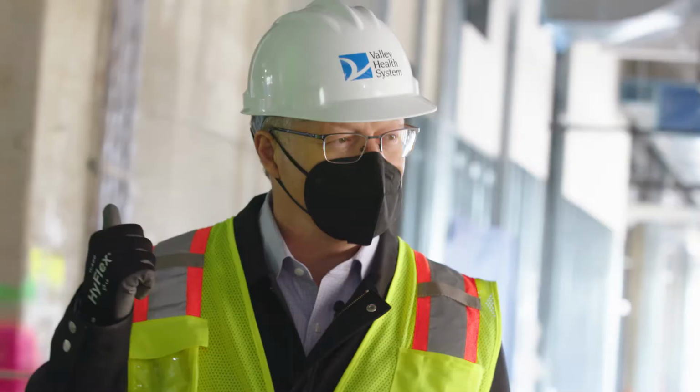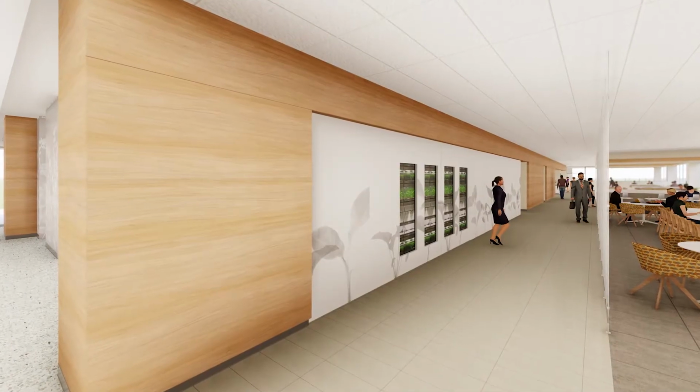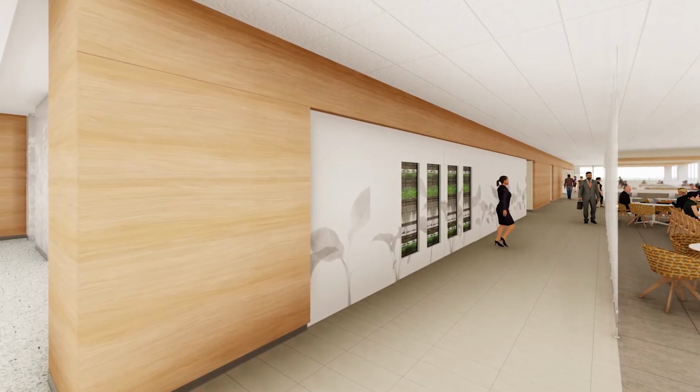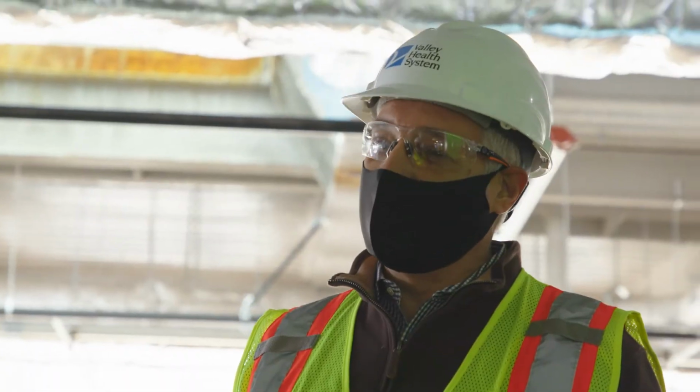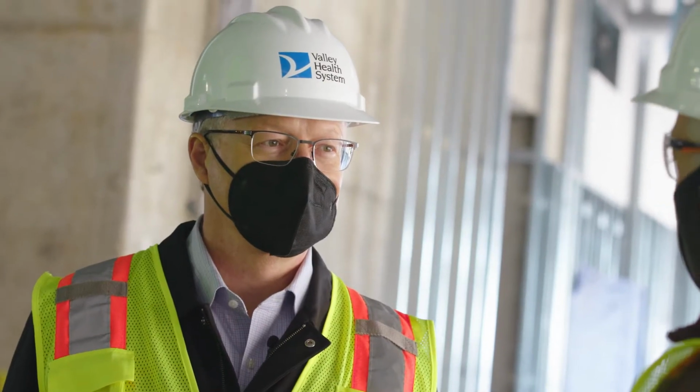I understand we're also going to have a hydroponic garden? Yes, and that's right in this area right here that we're standing in. Operated by our dining people, by Valley Dining, where we'll grow our own herbs from our hydroponic garden. Oh, nice.